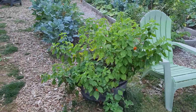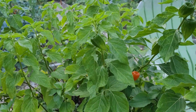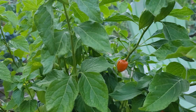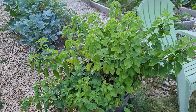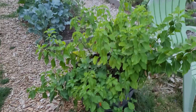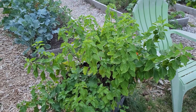These are the Chinese lanterns, and with the hot summer we've had, we're actually getting some turning orange. These are for decoration. I've had years where this grows and then I just never get the Chinese lantern in it. They are annual, but they self-seed, and so this plant grew itself back this year from prior years.